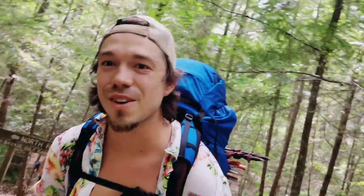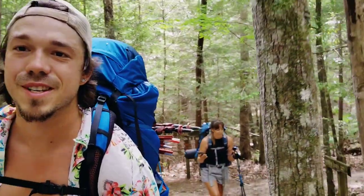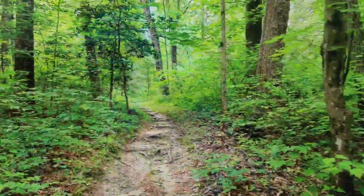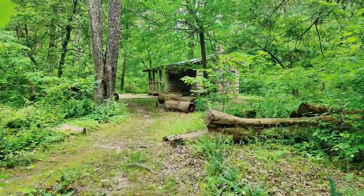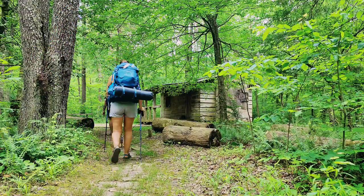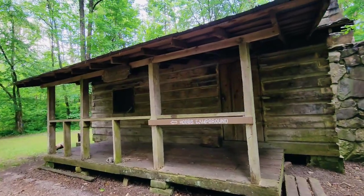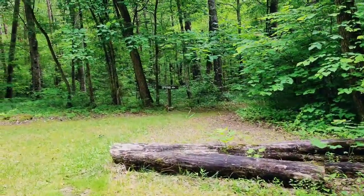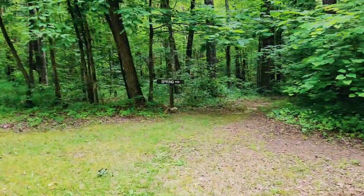Whew. So ready to get this pack off me. My traps are burning. My knees are burning. How you doing back there? Where's the John? There. Here's Hobbs Cabin. Totally wet. Another wet floral shirt, as I say. And as the map promised, spring. Yay.